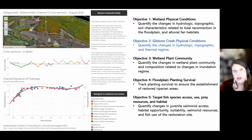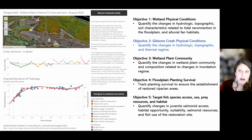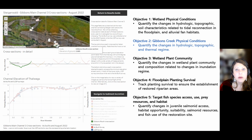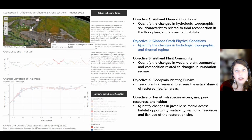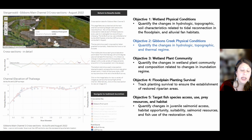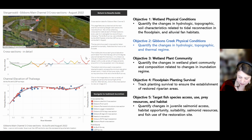For looking at physical conditions across the site, one of the main physical conditions we're tracking is topography and channel development and change over time. That main slough that flows out to the Columbia is one of those areas that we're going to be monitoring very closely with channel cross sections. You can see that we've already started analyzing that data to be able to track those changes over time. This is also one of those things on our trigger table, where if we see minimum depths or head cuts, we're going to want to bring it back to our project partners and potentially discuss adaptive management if it's required.